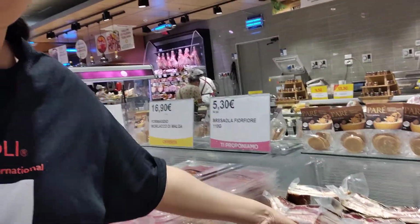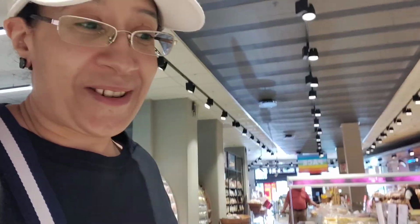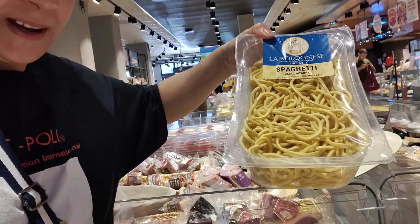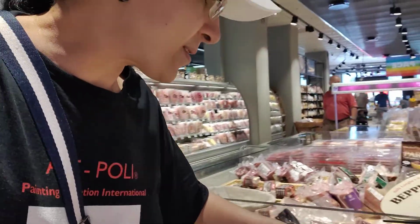And again, just salami. Now the other thing is I make my own homemade pasta. But in case you didn't want to, they have fresh pasta that's already made. And basically you just put it in boiling water for 2 or 3 minutes, it rises to the top, and it's ready.